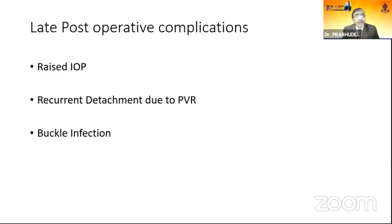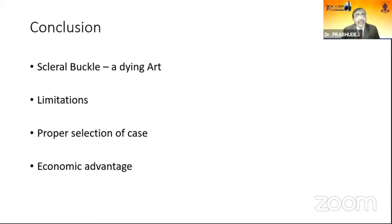Late postoperative complications would be, again, the IOP remaining high for a long time, recurrent detachment due to PVR, and buckle infection. All this can be taken care of with other probable surgeries.